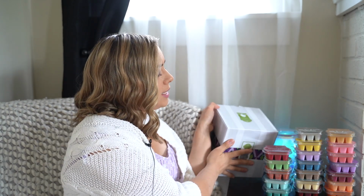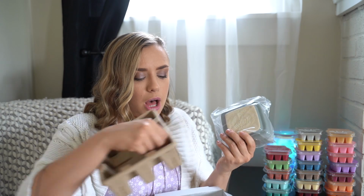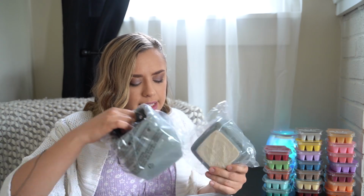So like I said, that came with this, what is it called? Classic Curve Gloss Gray Warmer, which I want to say all together was like $30 or $35 for all of those bars and this. I'm sure a lot of you guys have seen this warmer before, so it's probably not anything too special, but I'll whip it out for you guys just in case.